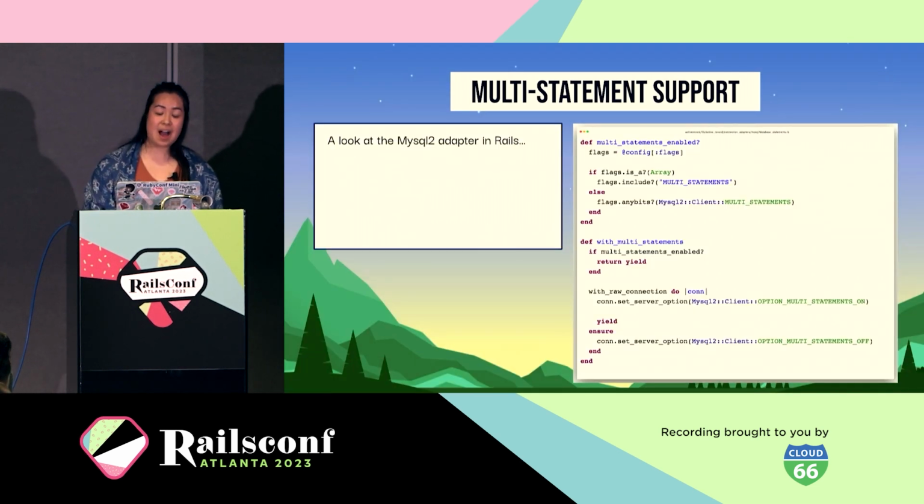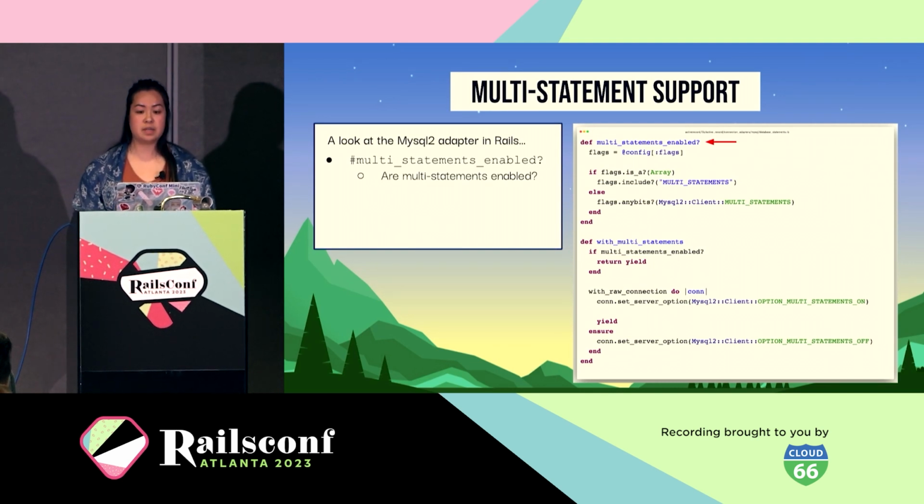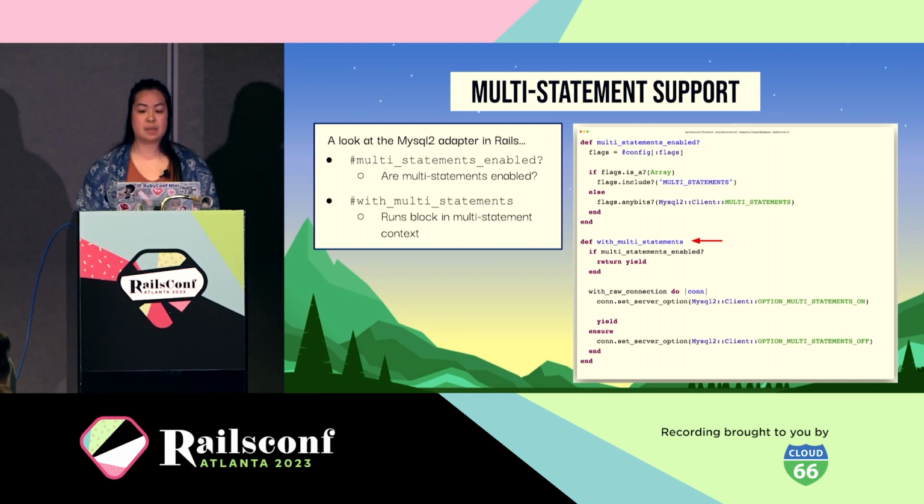So let's take a look at how the MySQL 2 adapter uses multi-statements to handle bulk fixtures. The MySQL 2 adapter implements a multi-statements enabled method that checks whether multi-statements are enabled by looking at the adapter config. It also implements a with multi-statements method. This ensures that a provided block runs in a multi-statement context.